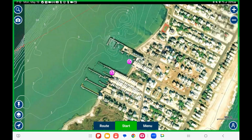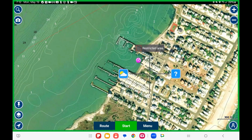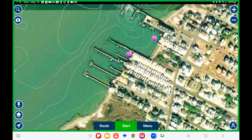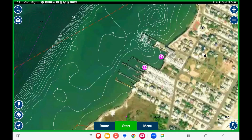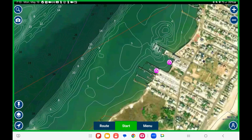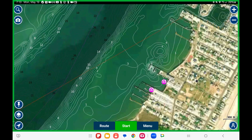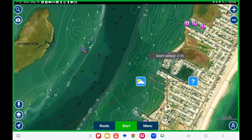Let's zoom in. The first one we come up to is a kind of RV park that is also a marina. This one here is the Ferryville RV Park, which also has a marina associated with it. Next to that is the Lundy's Trailer Park, which also has a marina associated with it. Really small marinas. Next up, next to that is my other.